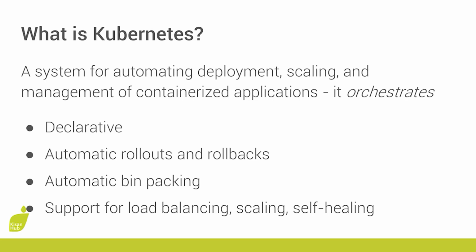So how do I get them working together? How do I deploy them? How do I get them talking to each other? Well, that's where Kubernetes comes in. It's a system for automating deployment, scaling, and management of containerized applications, otherwise known as an orchestrator. So Docker images are your instruments in the orchestra. Your Kubernetes is your conductor. And your roadie, actually. But let's say conductor.